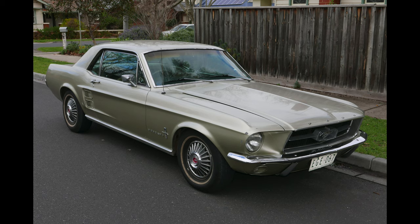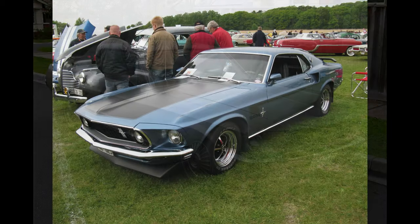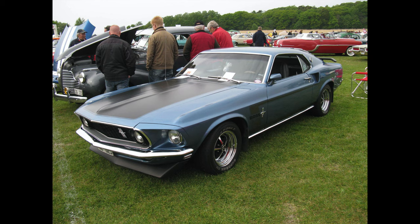The 1969 restyle added more heft to the body as width and length again increased. Weight went up markedly too. Due to the larger body and revised front-end styling, the 1969 models had a notably aggressive stance.